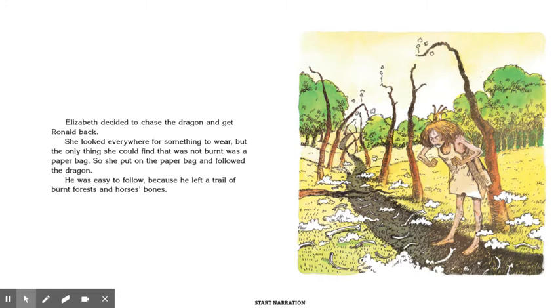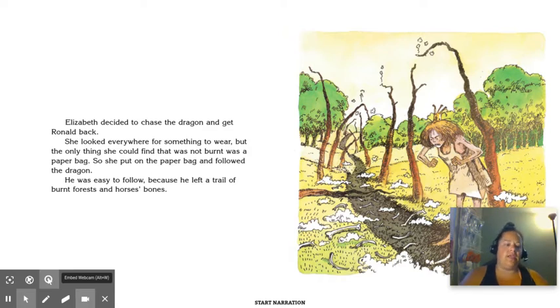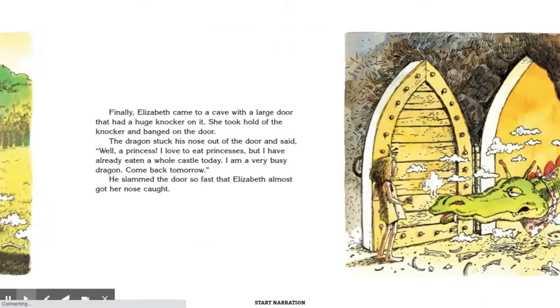So let's guess how Elizabeth feels here. If a dragon smashed my castle, I would be worried and scared. I would not care if I was wearing a paper bag dress. I would be thinking about the big problems going on. So show me a thumbs up if you would be more concerned about the dragon and not about wearing a paper bag dress. For sure, right? All right, let's keep reading about Elizabeth here.